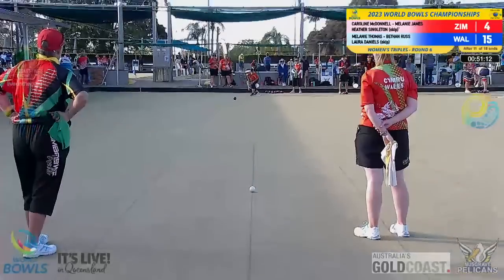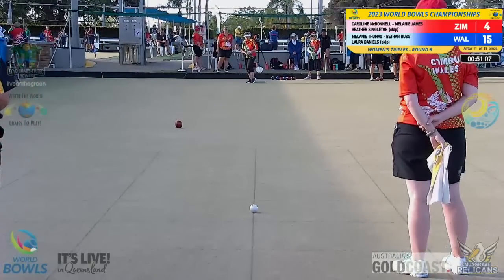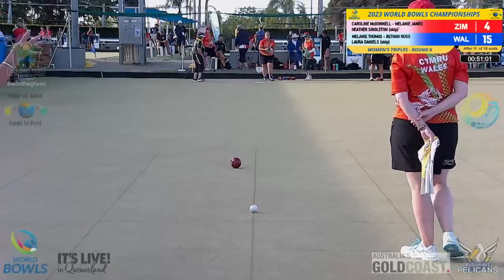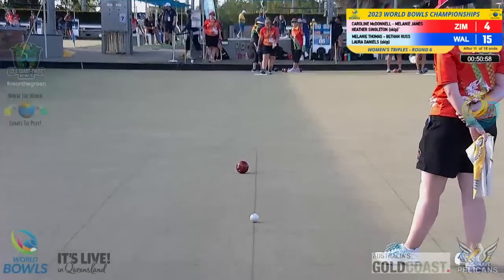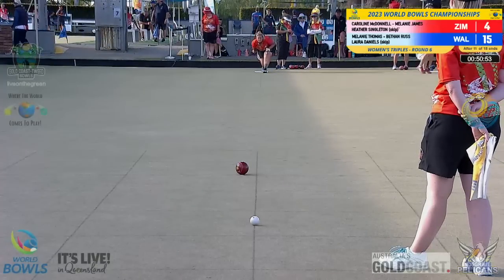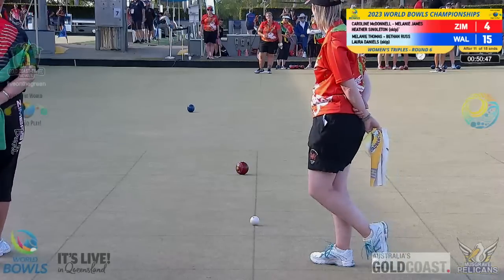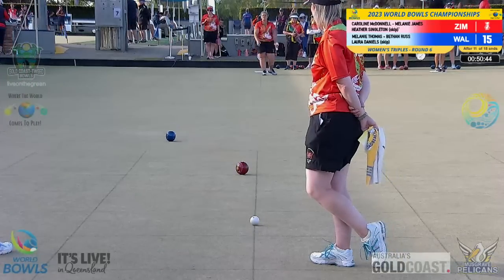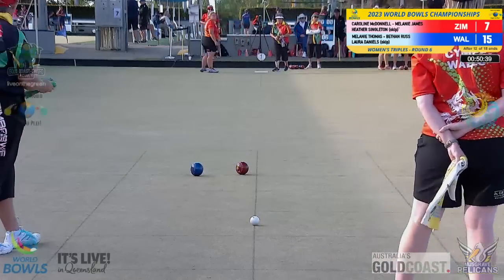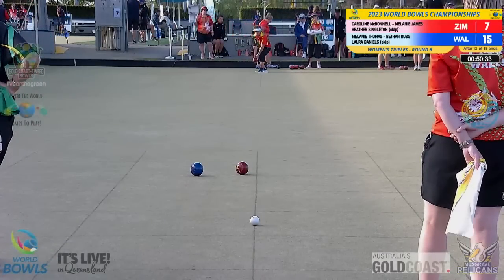Yep. There we go. Very good line, but yep. Just missing a little bit of the weight there. Yep. Melanie Thomas, Wales. She's playing down on the same hand. Yep. It's got a little bit of the same issue. She's gone out in support with her lead. Yeah. No, absolutely. We're not going to show each other up.